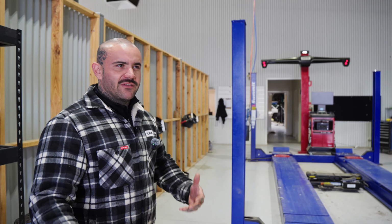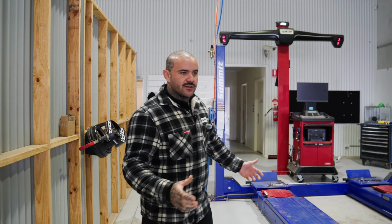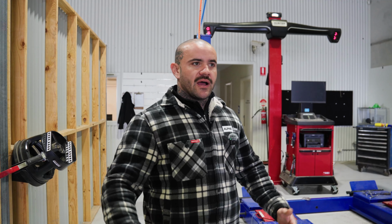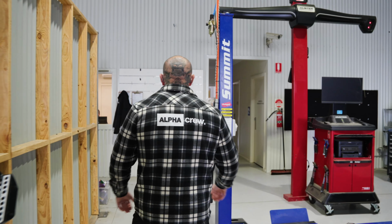It just seems to flow a lot better just having it separate, especially compared to our old location, having the alignment machine set up here, nothing gets in the way. Whereas where we were before, sometimes we'd get held up because we'd have cars parked up behind the alignment machine and stuff like that.